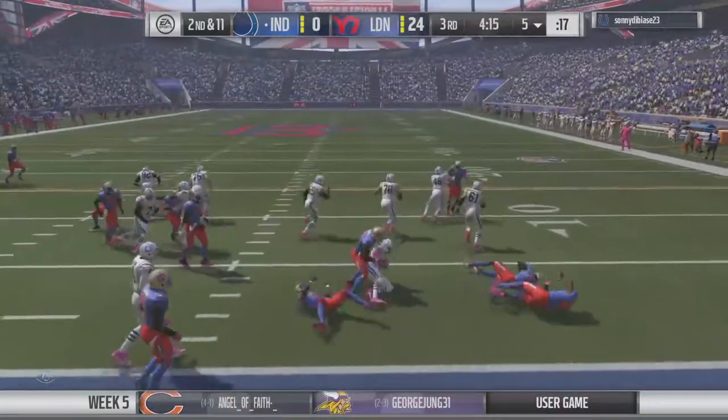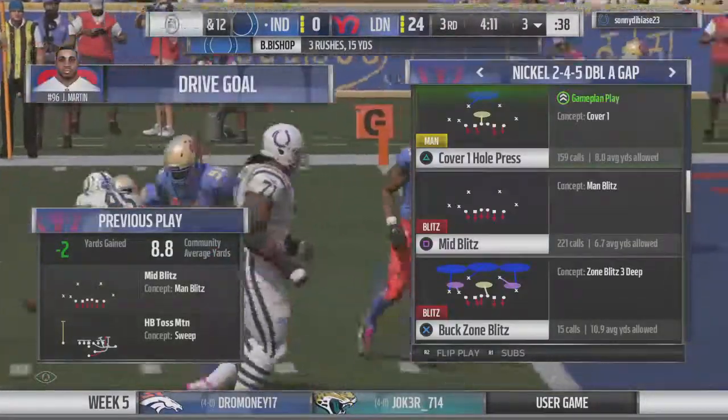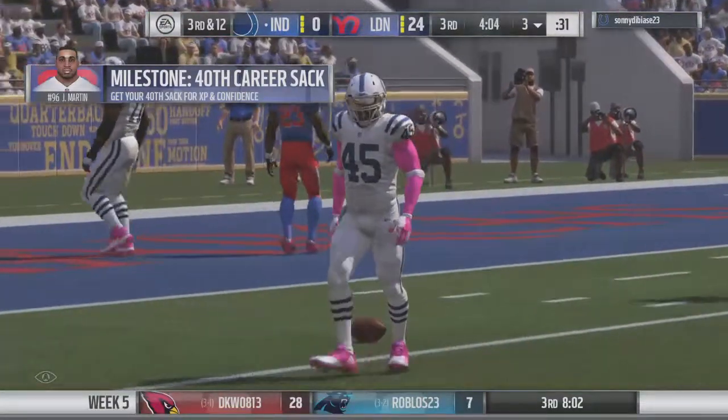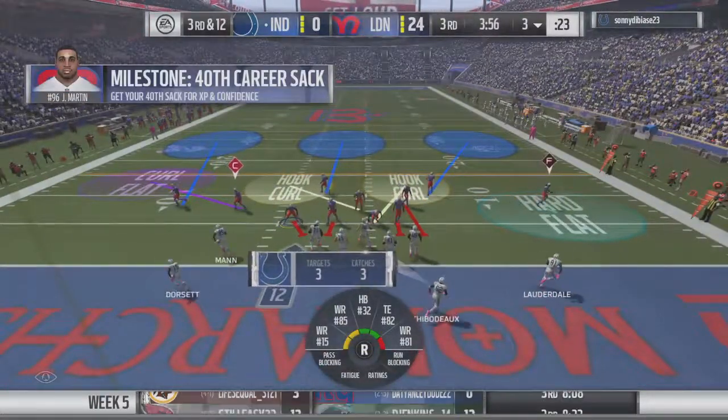Now they'll run it on the toss. And he is going to lose yardage here. It's a loss of 2, now 3rd down. And that's another stop for the defense. Something we've seen all game long. They have been on fire today. No matter what's called by the offense, they've had an answer for it.